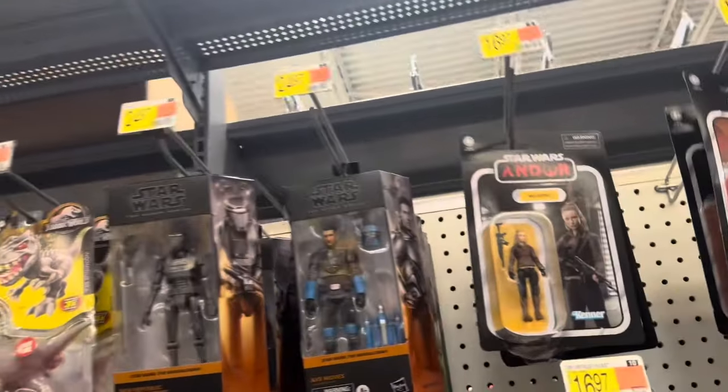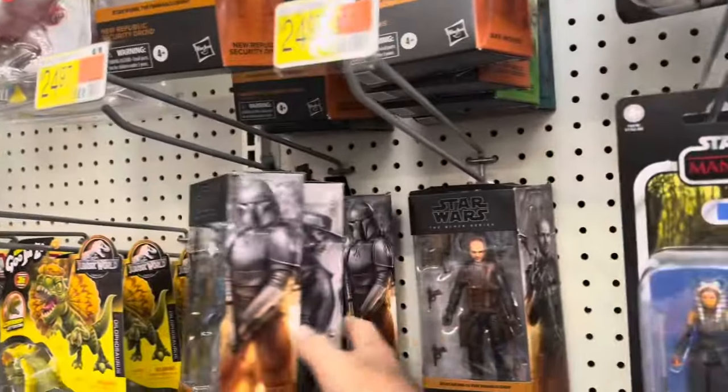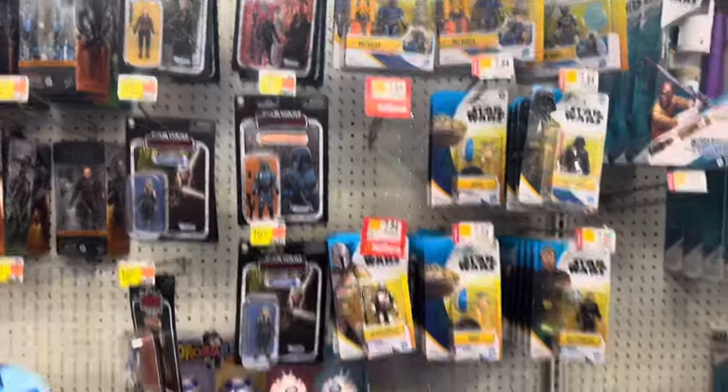Star Wars. Nothing new shaking in Star Wars. Got a Cad Bane in there hanging out. Death Watch Mandalorian. Free Lando. Free Mando. Free Vader.